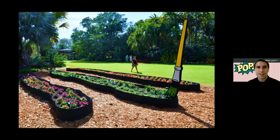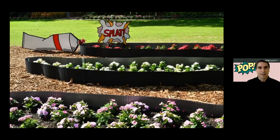And then in the next slide, we added a tube of artist paint that has been squeezed until it went splat, and then created that red bed. And then we used the black edging to create that thick black border that you always see in the cartoonish work that Lichtenstein does. And this one is very interactive, with people being able to walk in with the gardens and then have the photo ops. So, next.